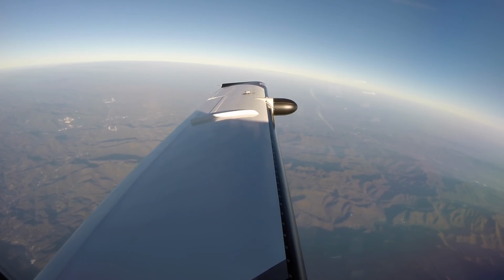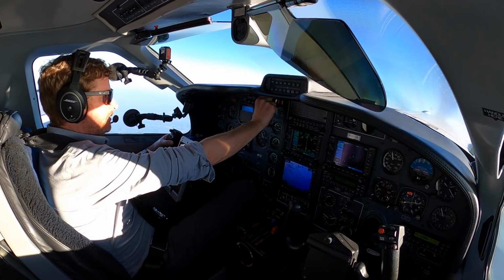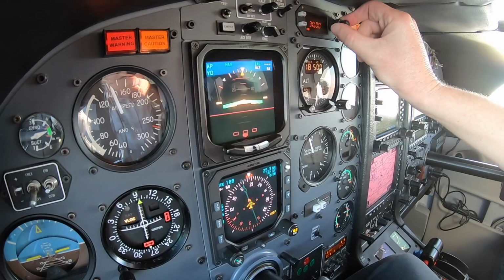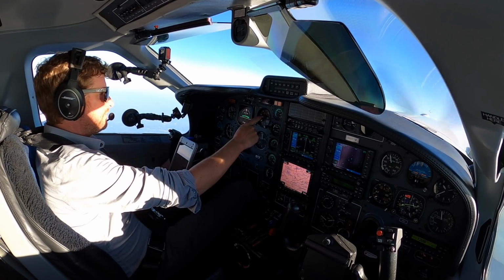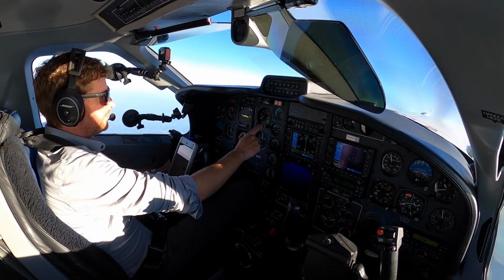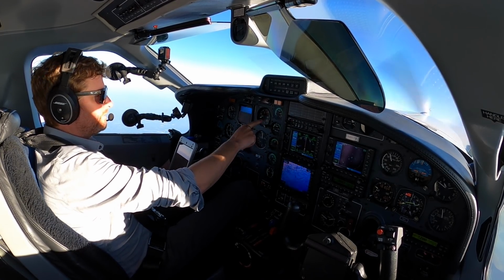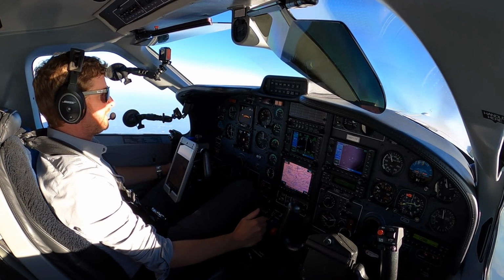851 Tango Bravo, climb maintain, flight level 300. Climb maintain, flight level 300, 851 Tango Bravo. Alright, how about that? Right up to our cruise altitude. So 300 set up in our altitude pre-selector. And now that we passed through 18,000 feet, we had our local altimeter of 3003 in there. We'll now push the standard button, and we'll go to 2992. And you'll have that when you're flying up in the flight levels.